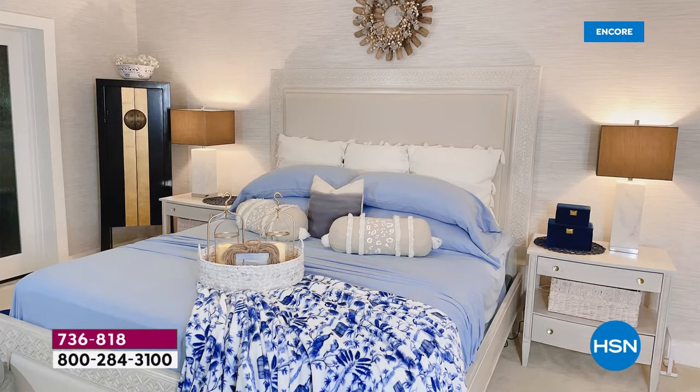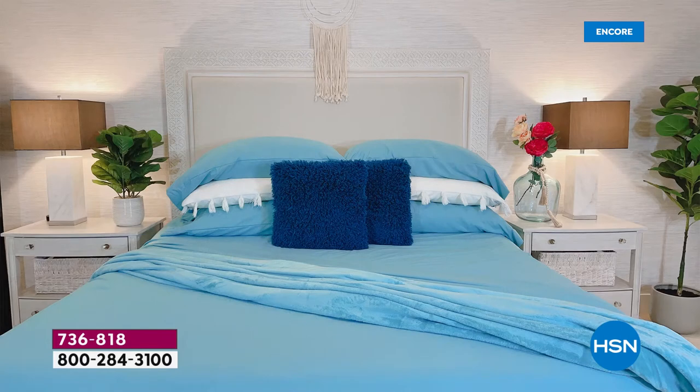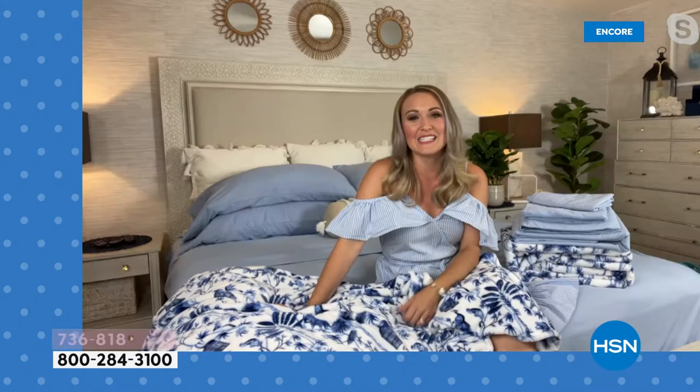But the cool thing is you can change up your style depending on your mood, depending on the season, depending on if it's your husband's birthday and his favorite color is aqua. You could change your sheets to aqua for that kind of occasion. It's just kind of fun to be able to change it with the holidays and the seasons and to your liking.